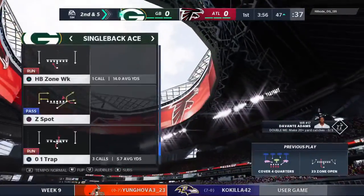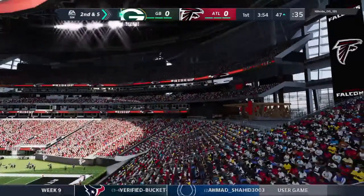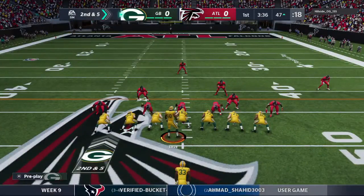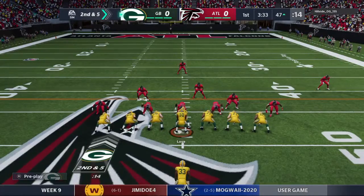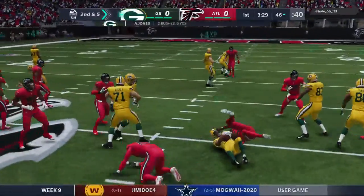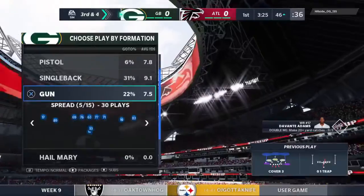And he's over midfield and into Falcon territory. Grady Jarrett with the tackle. From the 47, it's 2nd and 5. Love going to give this one to Jones. 5 yards on first down, but now just a 1-yard pickup there on second.